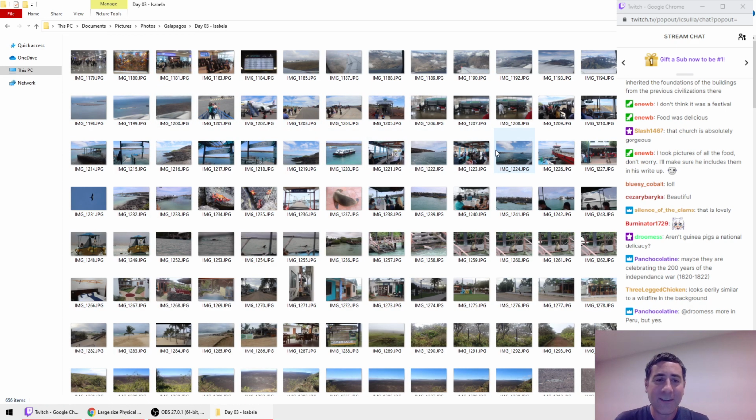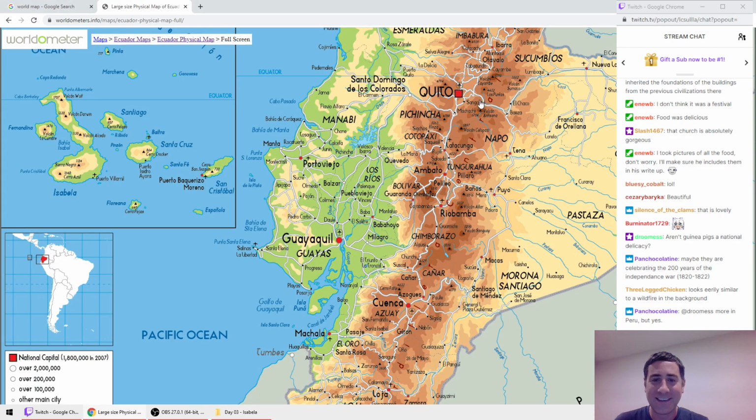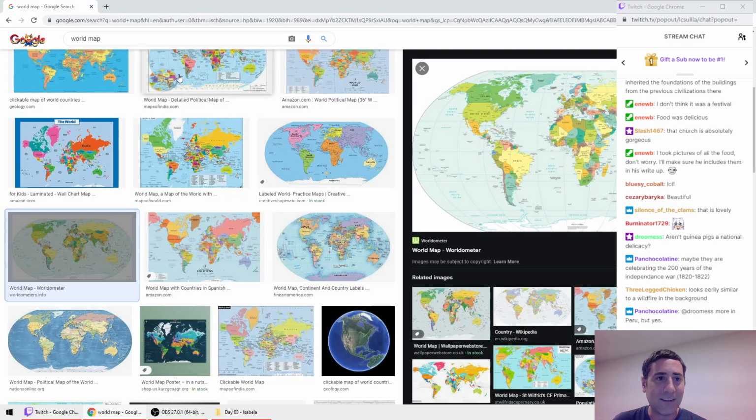But the main focus of our trip was the Galapagos. So, let's go back to the social studies map here. After we had our one day in Quito, we went back to the airport. We actually had to get up at like 5:30 and drive back to the airport, and then flew over to the Galapagos.